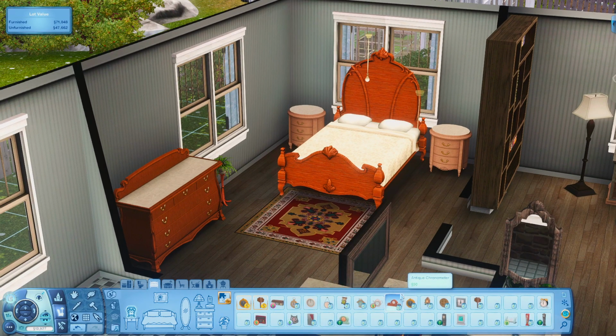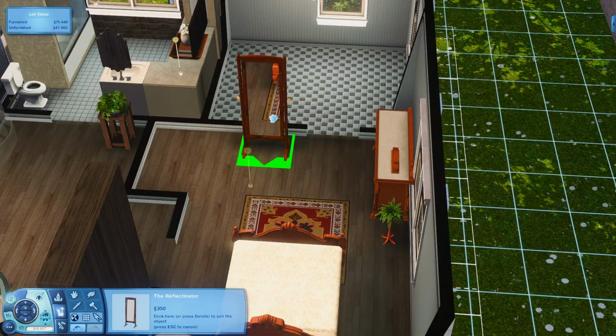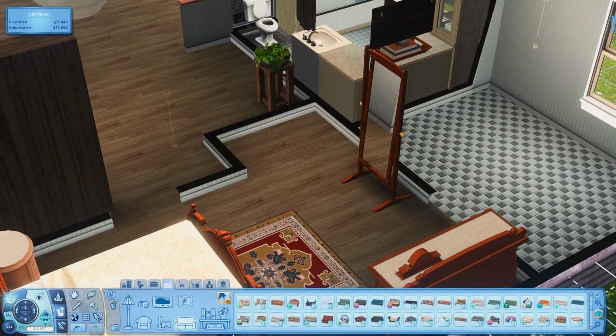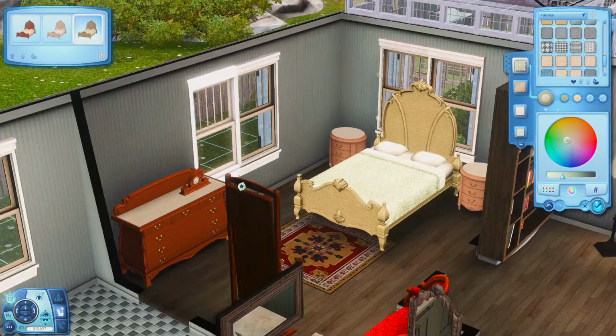As you can see, I'm using a lot of the items from the storybook set. So we have the bed, the dresser, the clock, the nightstands. I even had to pause the recording to go look up what the items were, because I couldn't remember from memory. And then this is me now recoloring the bed.